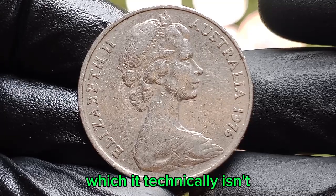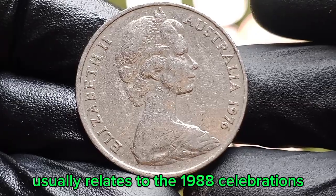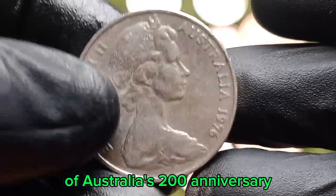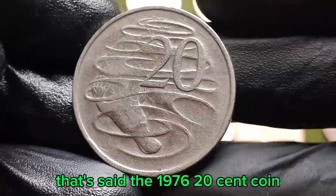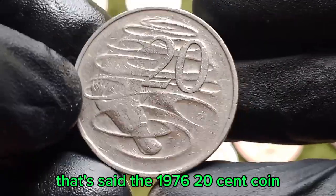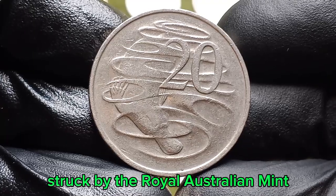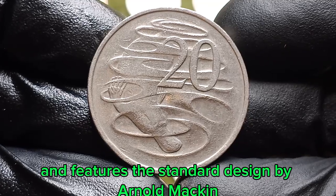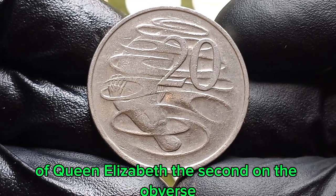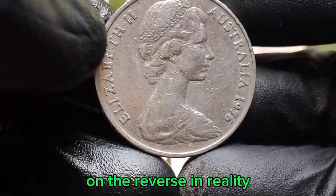which it technically isn't. The term bicentennial usually relates to the 1988 celebrations of Australia's 200th anniversary since the arrival of the First Fleet. That said, the 1976 20-cent coin is part of the regular circulating coinage of Australia, struck by the Royal Australian Mint, and features the standard design by Arnold Mackin of Queen Elizabeth II on the obverse, and the platypus design by Stuart Devlin on the reverse.